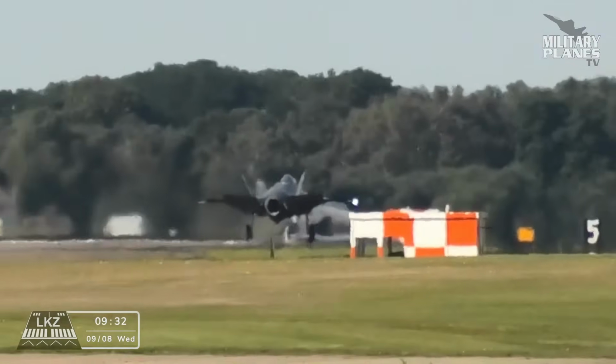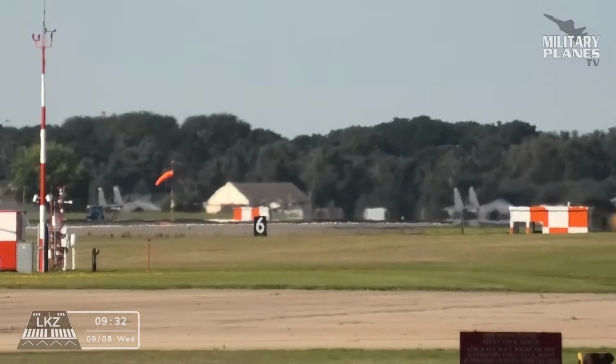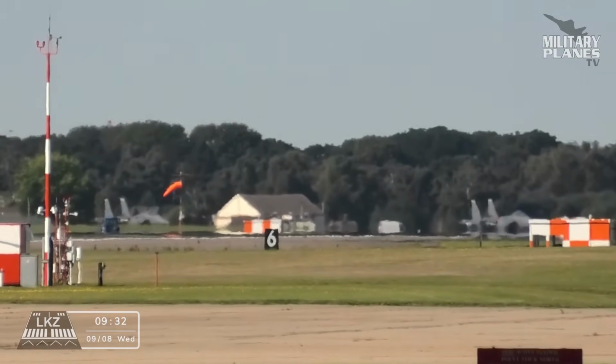It's a big gaggle of F-15s parked up down the end there. Are they hot pitting possibly? Are we going to see some hot pitting exercises?